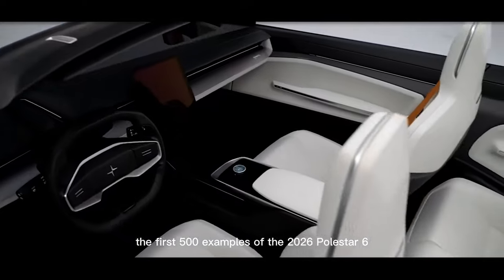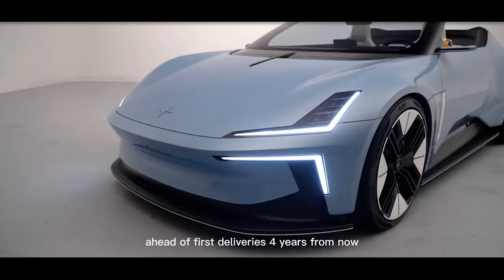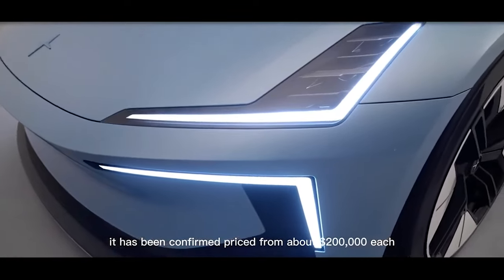The first 500 examples of the 2026 Polestar 6 have sold out in 2 weeks, ahead of first deliveries 4 years from now. It has been confirmed, priced from about $200,000 each.